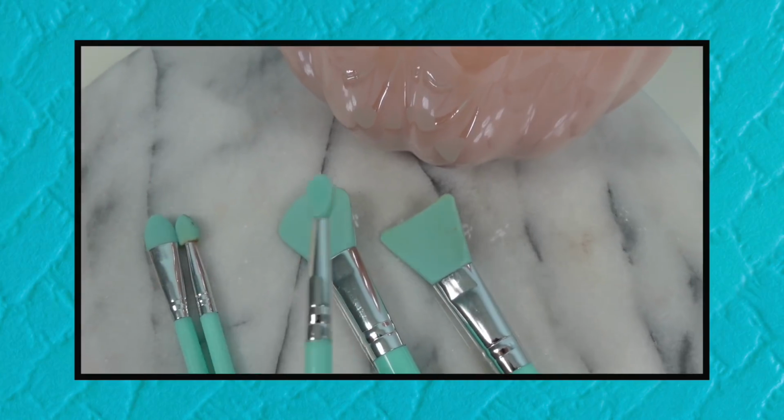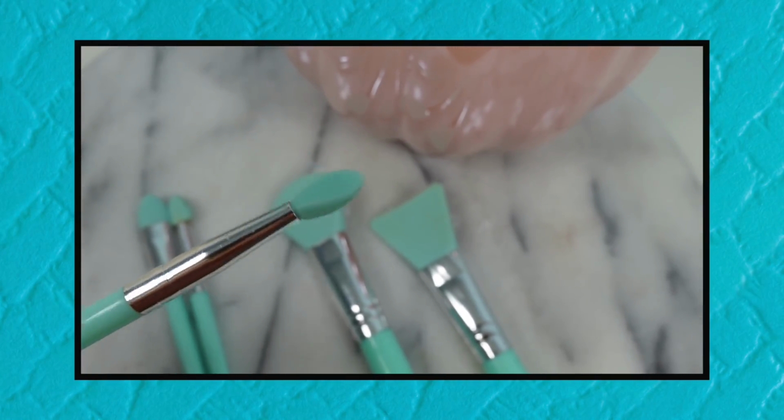Now another one that I've used so much is this little tiny brush. I use it to dip into anything I'm applying on my lips, like the Beauty Hacks lip mask or any other lip product that I'm dipping into. I really love it for that. But I have gotten a lot of use out of these brushes.